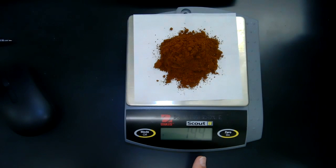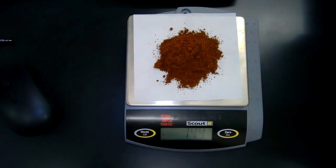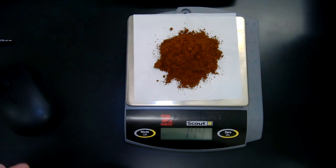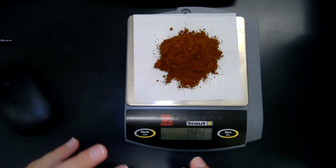So, all right. This one's a scientific one, right? And this is a more expensive one, and it's 14.4. So I'm going to talk about this in just a little bit, but the previous one wasn't very precise and it wasn't very accurate. This one's going to be more accurate. Okay. So we have 14.4 grams. Now, I'm going to talk in just a minute about what the range of values is.